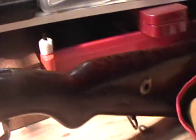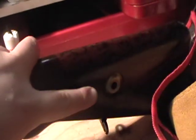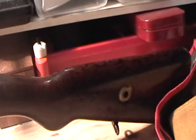The Turk M38. And the Gewehr rifle stock has a hole like this. This one on my K98 does, none of the other ones do, but that is to assist in bolt disassembly.